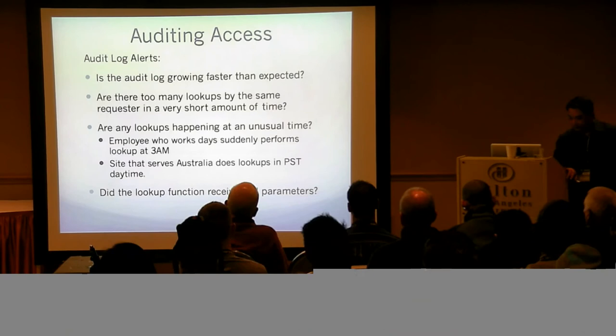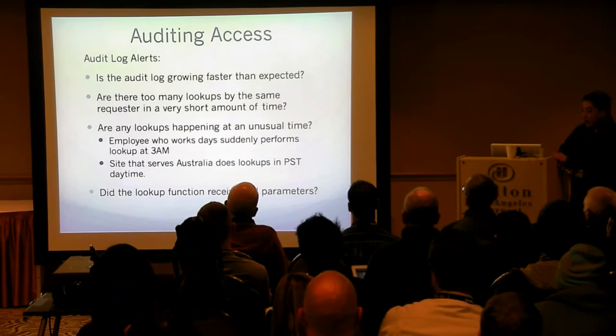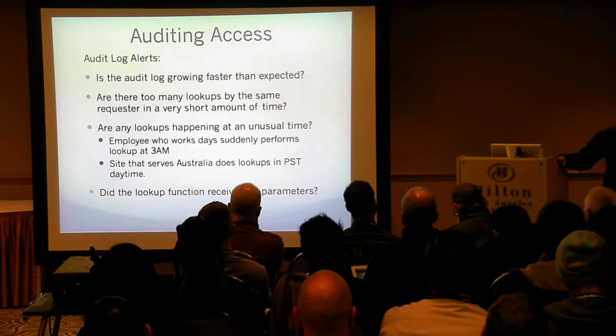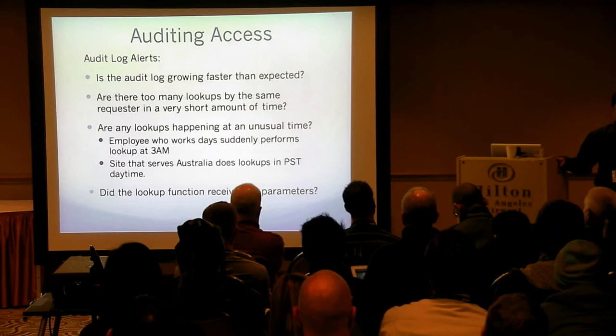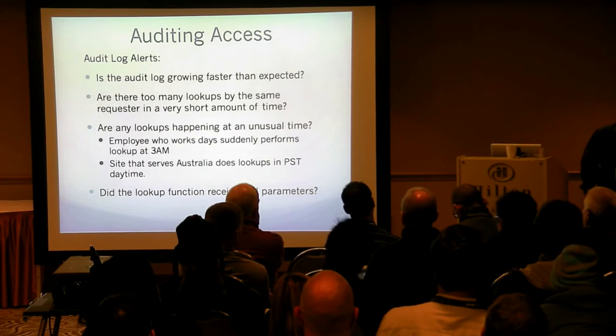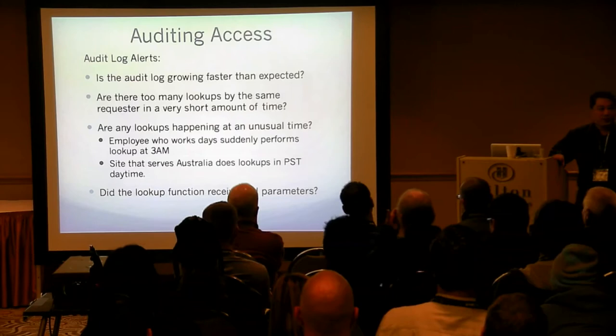Another alert is if lookups are happening at unusual times. Usually our call centers are staffed by people who have specific shifts. Someone who works the graveyard shift is suddenly pulling up a credit card number at 2 p.m. in the afternoon. No, I'm sorry, that guy's supposed to be asleep. What the hell is he doing it at a weird time? Usually it's the other way around. People you know are supposed to work the regular day shift, and suddenly they're querying your PCI database for credit card information at 3 in the morning. That's alert worthy.